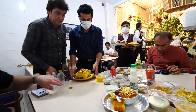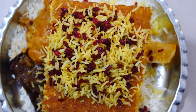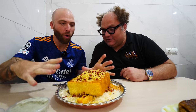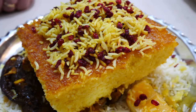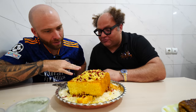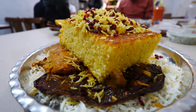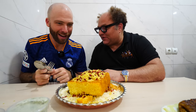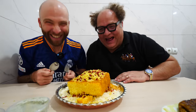Oh my gosh. Look at that. The main event, the tagine. Okay. You ready? So it's like a big rice cake. It reminds me of cornbread in America. It's a cake, actually. So it has a garnishing on top, which is basically barberry, saffron and pistachio. And then under we have rice, eggplant, and chicken. Do you like leg or breast? I like leg. That's good.